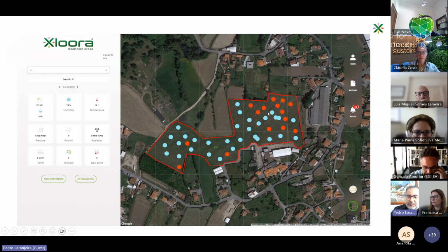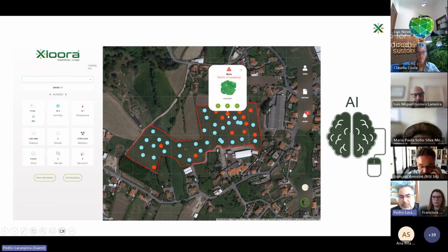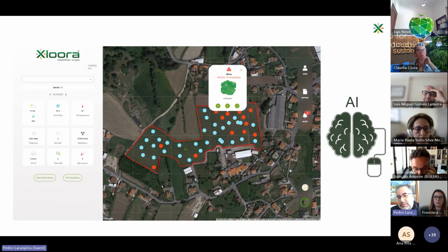By clicking on one of the dots, as an example here, it immediately gives me the problem this plant is having. In this case, it's ESCA, and there is nothing that we can do to solve this problem in terms of this disease. But this is the way that we do it. If we were clicking on the other red dots, it would give us the problem that was there. The blue dots are no problem, so it means that there are healthy plants over there.